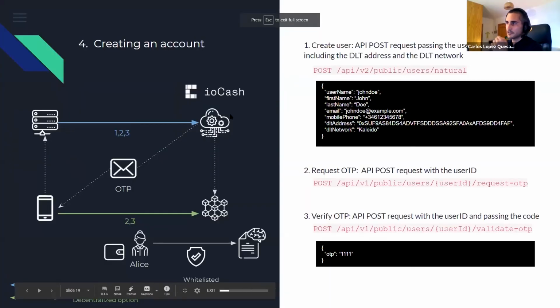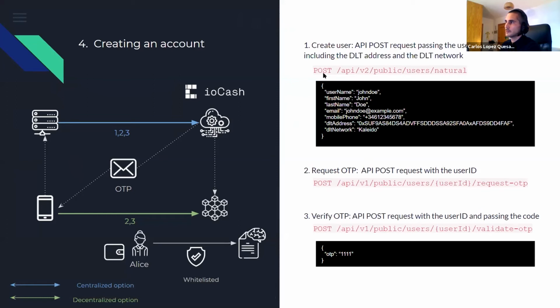To give a very fast recap of what happened: first we made a request to create the user through the post user API. We passed the DLT address and also the DLT network that we wanted to create the account in. Then we requested the OTP, the one-time password for verifying the phone, which, as I said, can be done through the API, but in our case we communicated directly through blockchain. After the OTP was sent to the phone, we also confirmed the code, which can again be confirmed through the API or through blockchain. In our case, we did everything through the blockchain so as to leave a trace of what happened on blockchain.